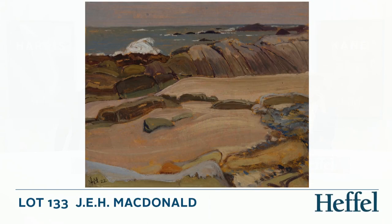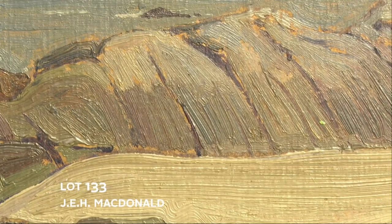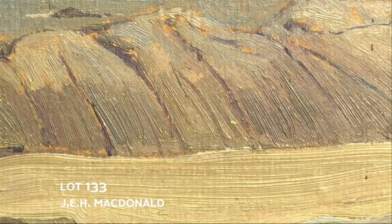Lot 133 is next, the 1922 J.H. McDonald from the Wilder Collection. I have $18,000, $19,000, $20,000 a bid in this lot. At $20,000 to the absentee bidder. At $20,000. Rochelle, here's your chance. You can bid on this one. Online, 22.5. Online, 25,000 with Ainsley.